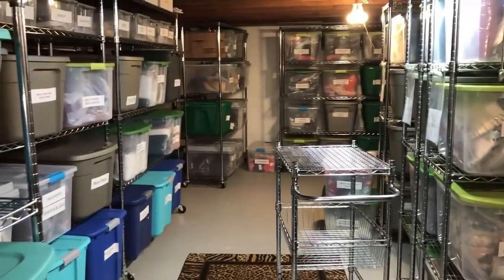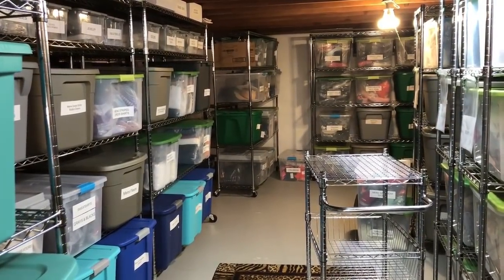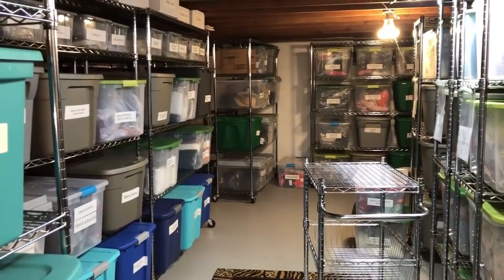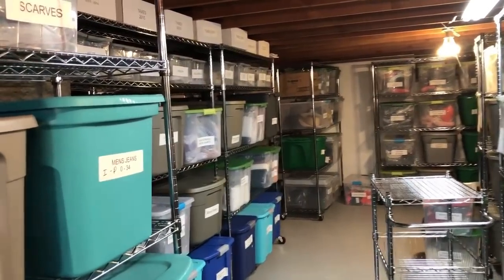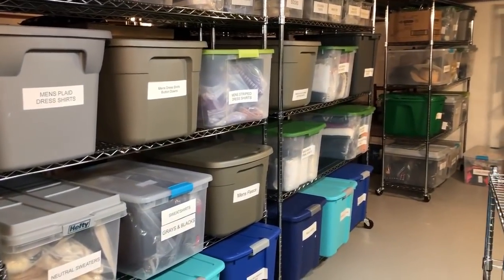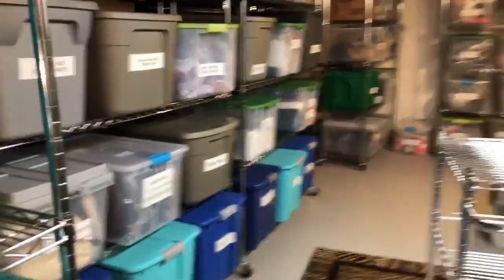Most of my items, I'm looking at my phone to be able to find the items, and then I have to put the phone down and find the item, pull it. So it's a little bit cumbersome, but I'm going to go ahead and pull all of the items and show you how this works. Most of my clothing is stored in these bins on this side, and it is separated by categories. Men's clothing is on the left here.